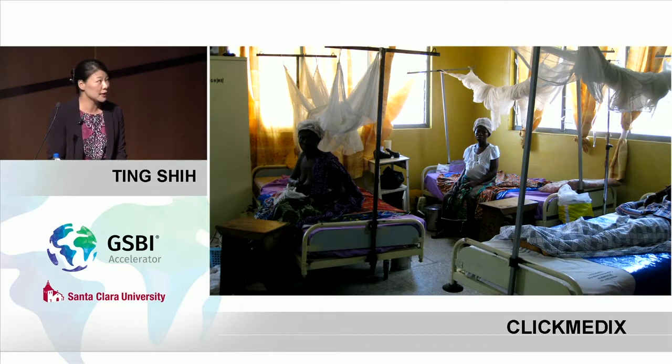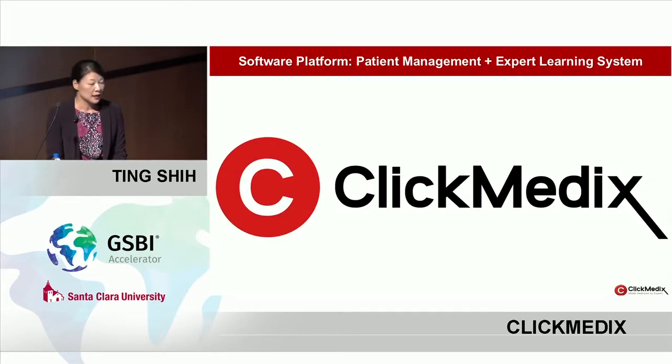So the ClickMedix solution is a software platform that does 2 things. We help manage patients. We're also an expert learning system. Let me show you how that works with one of our very first programs that was done in Botswana to help health workers screen for cervical cancer.